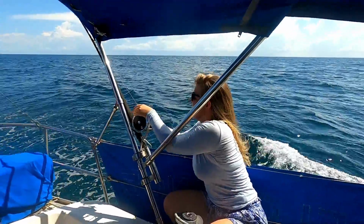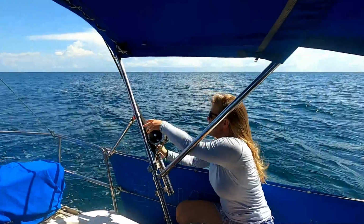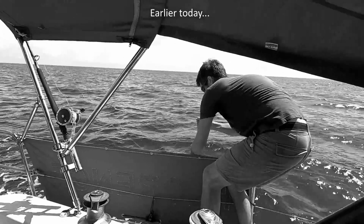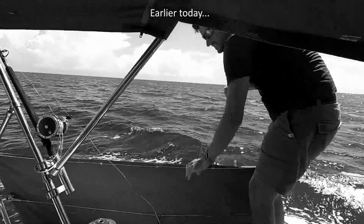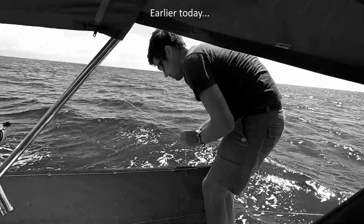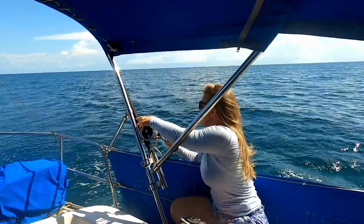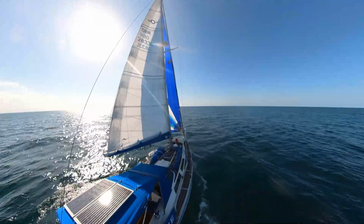Big fish? Yeah, we had one about half an hour ago, which got off the line just as Matt was pulling it in. Oh! Oh no! Oh! But I think this one might be bigger. Oh wow, you can see it. Oh, okay.